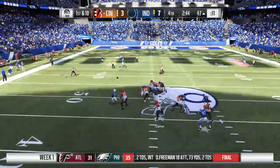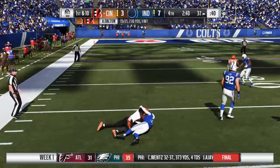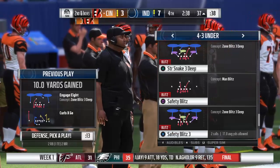From the gun, Dalton looks to throw. And Green with a catch left side. And he'll get it down on the play to the 37. 10 yards on the pickup there, and it'll be 2nd down.